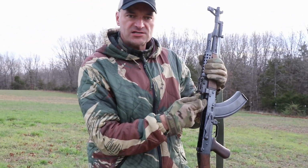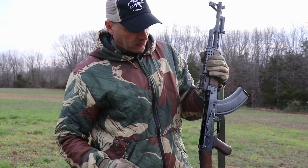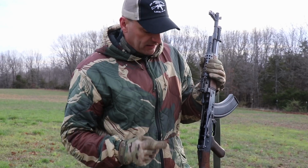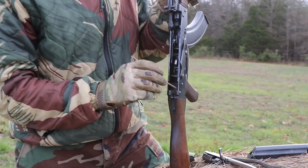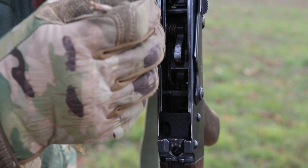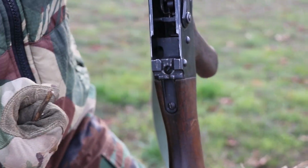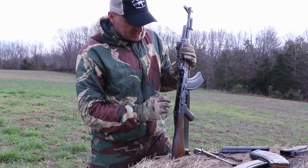Not a big deal, very easy to clean, easy access. On the AK it's very easy to clean all that area. One more thing that is also affecting the cycling, what I have seen, is debris stuck in the rear portion of the receiver or on the rails. So make sure there is no debris on the rails and nothing here to trap that bolt carrier and prevent it from cycling. So very easy to clean.